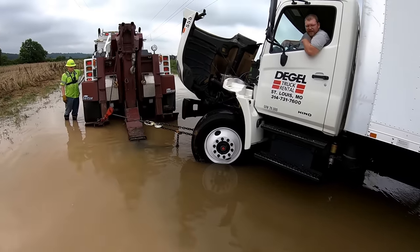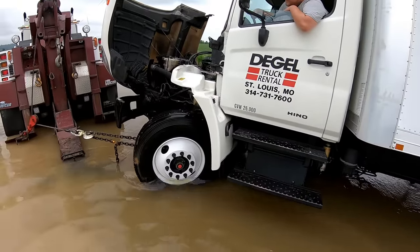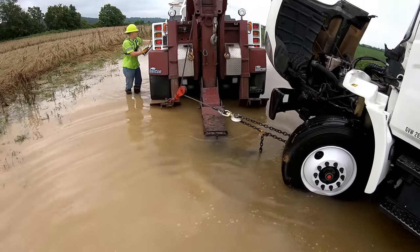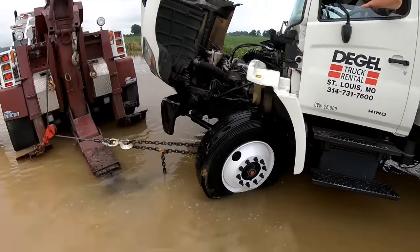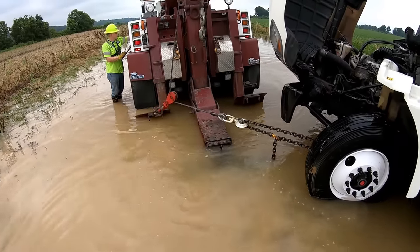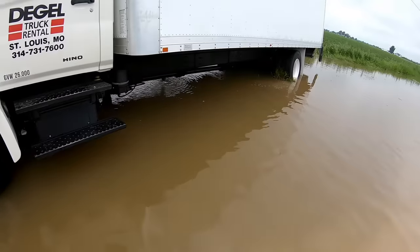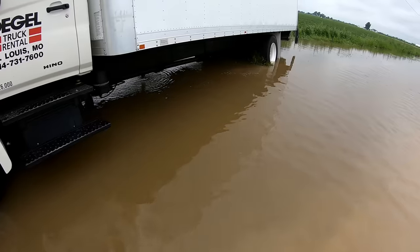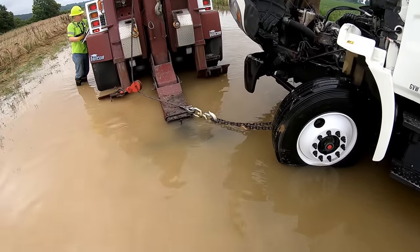Do what, sir? I've been in there for 2.5 hours. Awesome. All right, set your brakes. We'll have him pull forward a little bit and finish pulling you out, because your rear wheels are just plowing. We're going to have to get you up here on this gravel.